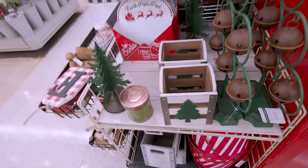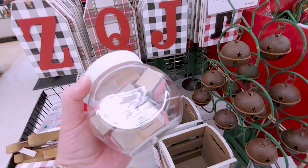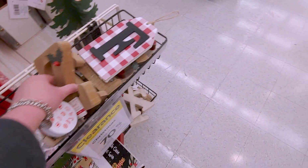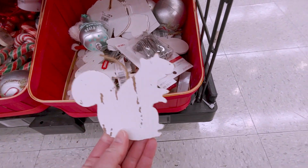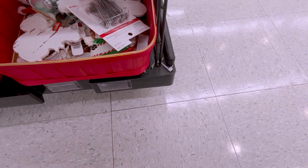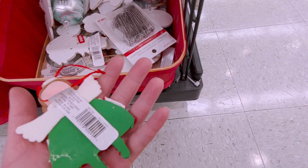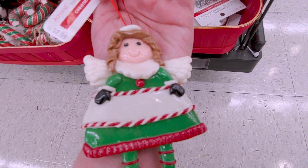So yeah, they have quite a few things left. They have the stamp sets. These were, let's see how much they are. $9.99. You get all these little stamps in there. And I think that's it for what I'm seeing so far for 70% off Christmas. They don't have a lot left, but they do have cute stuff. The squirrel, how precious is that? $1.99. So they also have this cute, oh, it's broken, a buffalo plaid. These are so cute. Aww, so sweet. You can write your name on it. And right there it was originally $2.99. Cute, huh?